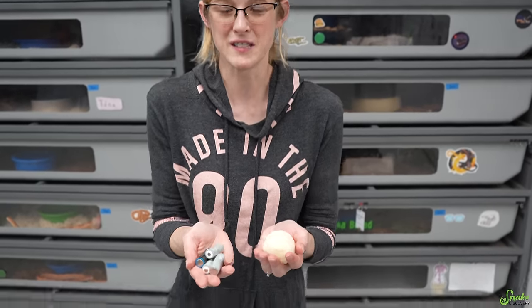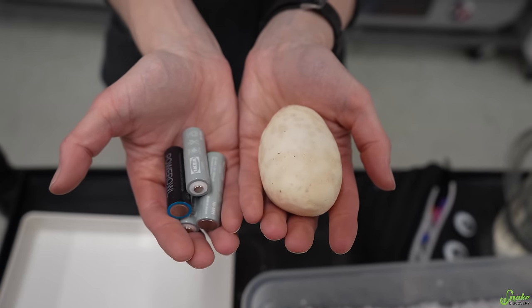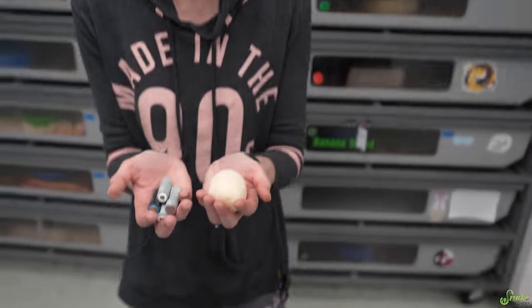There you go, kids. If you take 4 AA batteries, hold them in your hand, they're very similar in weight. Similar in size? And kinda-ish similar in weight, yeah. So if you want something relatable at home to give you an idea of how big these eggs are, hold 4 AA batteries, because these are big eggs.